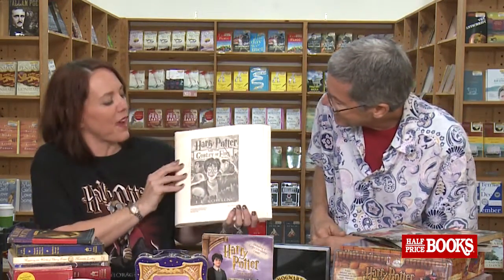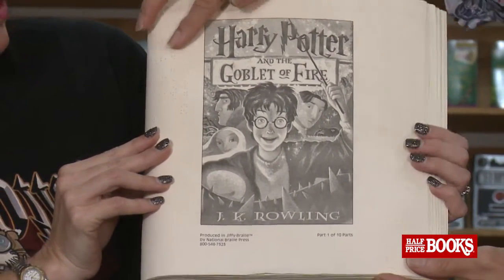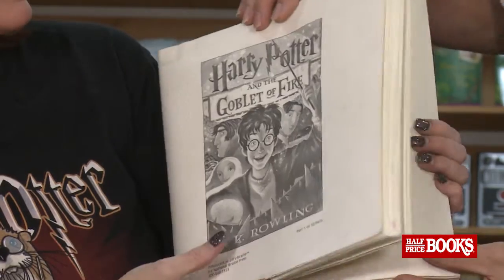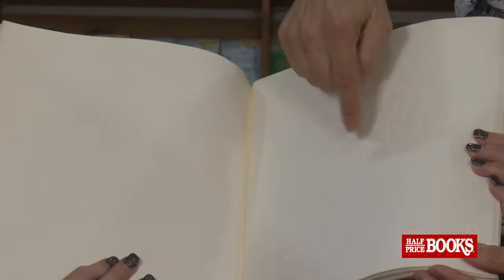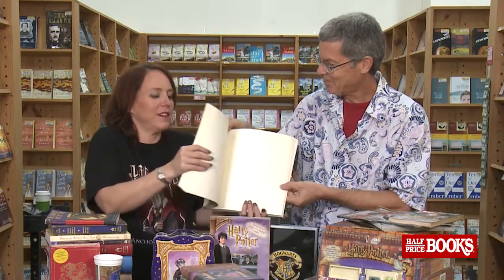So what item that you acquired made you realize, oh, I'm a collector now? I'm a crazy collector. Yeah, crazy. I wasn't going to say that. I am, and it's okay. It's going to be this one. It's the Harry Potter and the Goblet of Fire, but it is in braille. Wow. And it came into one of our stores, and it was only one part, so it's part 1 of 10, but I just couldn't pass it up. I had to have it as soon as I saw it, and at that point, I knew I was done for. You're a collector. I'm going to buy everything Harry Potter.